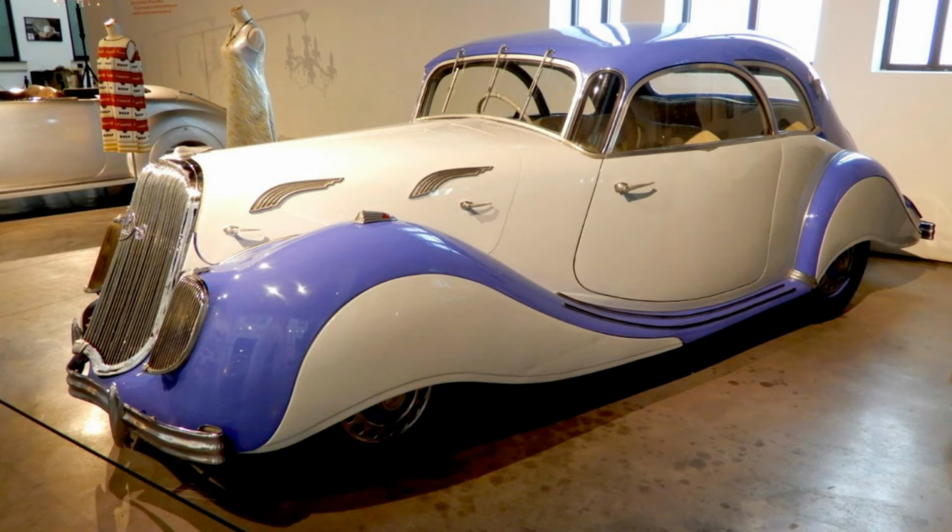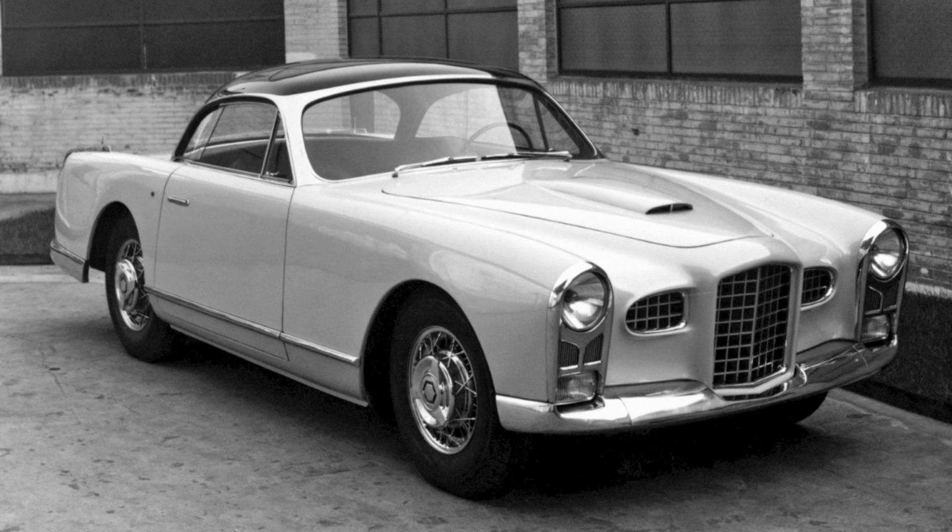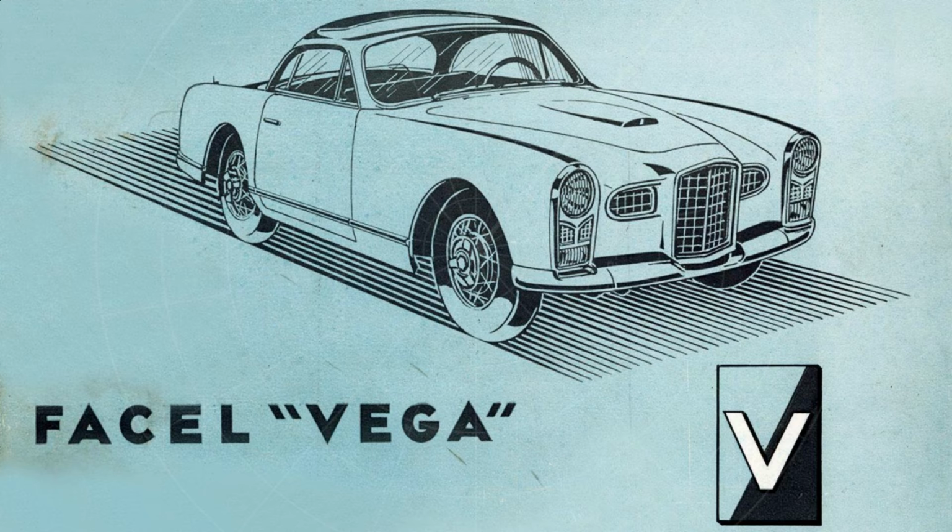Now before World War II, Facel built handmade bodies for various different French car manufacturers, and then during the war they built Jeep bodies for Delahaye, they built tractor bodies, truck bodies, but in the 1950s they became a car manufacturer in their own right under the name of Facel Vega.